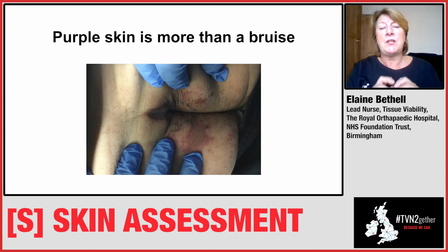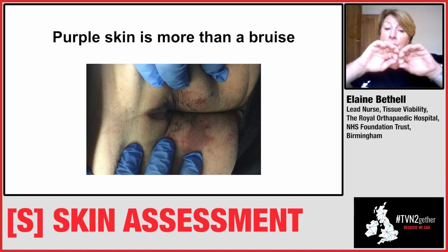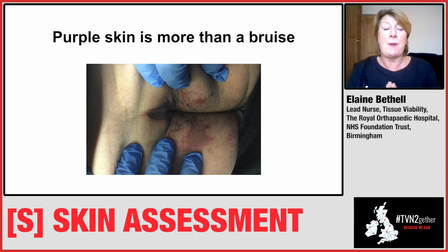What we also need to do when we're looking at the skin is we need to be looking very carefully. Purple skin is more than a bruise. I said earlier, pressure ulcers occur usually over bony prominences. So if you've got a bruise over that area, it's indicating there's some damage with the skin. Unfortunately, we have to be a little bit invasive with our patients in order to inspect the skin properly and deeper. And it's really important that we explain to our patients what we're doing and why we're doing it.